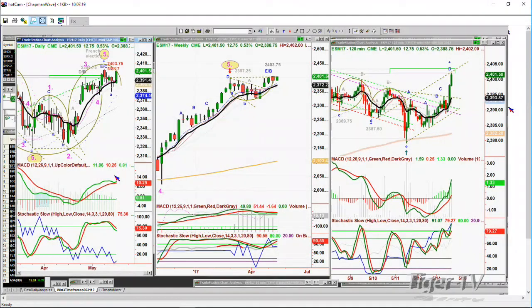Beginning of the week, let's just take time here. The E-mini is up 12.75. It's at 2401.50. The previous high was 2403.75. What's really important about this is that the MACD has deflected up, which allows a little bit more room to the upside, but the stochastic is very poor at 75%. So we're seeing a move to the upside that isn't really confirmed in the indicators as it stands.